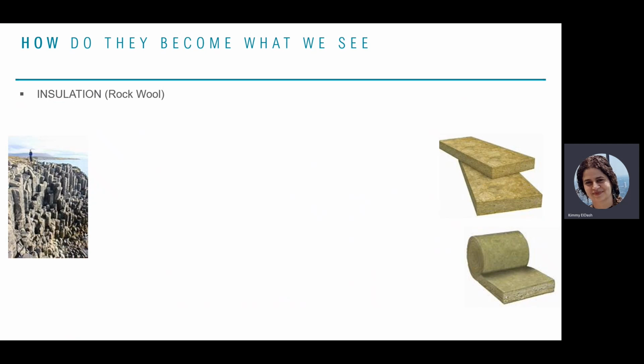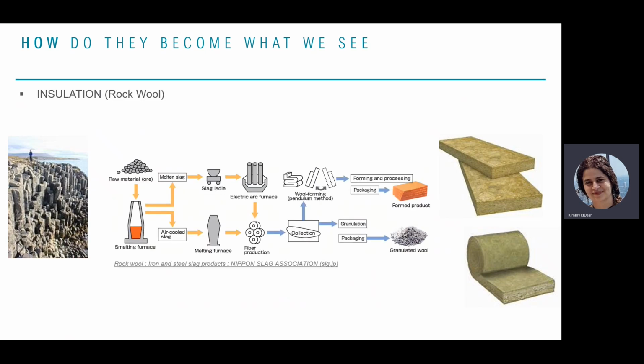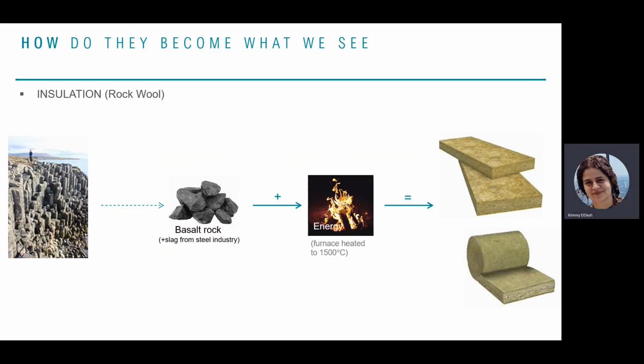So let's look at the insulation materials. We know the original material for each, again, processed. But if we reduce this very simplistically, for rock wool, we're using rock, which is heated. So a lot of energy goes into it. It's spun, and then you form it into slabs or wool, as you may.